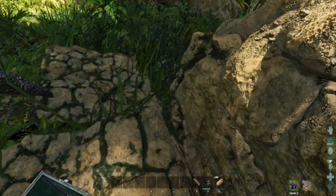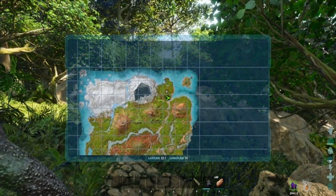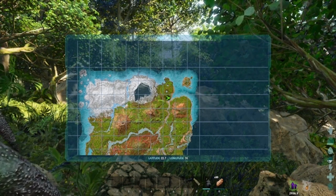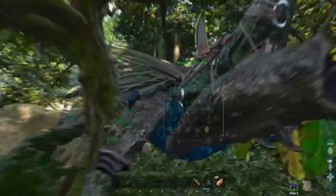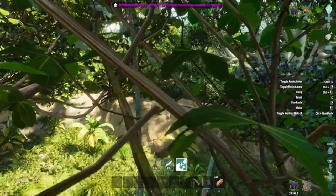There we go. And this is at latitude 22.7, longitude 74. And we are off to the next one.